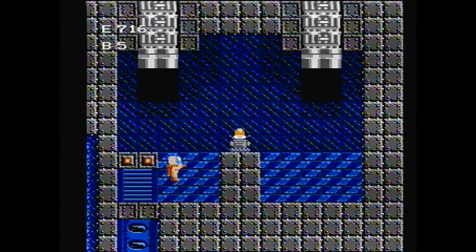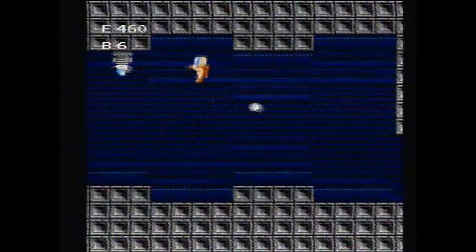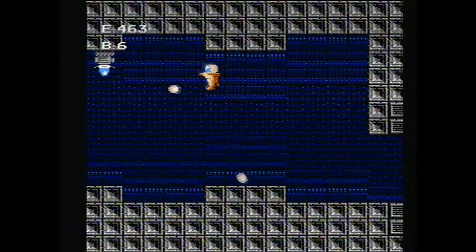I'm talking about forks in the road that lead to dead ends, and many elevator floors that contain nothing but enemies. And speaking of enemies, whoa, who's this guy? Is he supposed to be like an evil version of Hal or something?